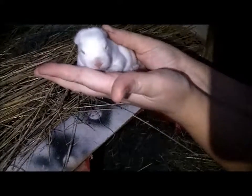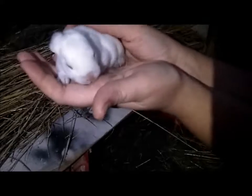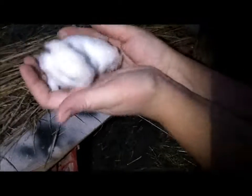Oh, you're smelling the milk. I just had milk on my finger. Yeah, what did you do? So there are 4 of these guys left. Yes, we had 6 initially. Then we found one missing. And then this weekend, I'll let you do the talking on this one.